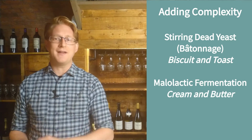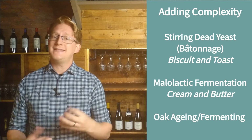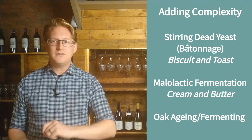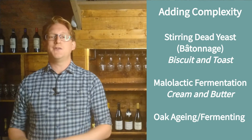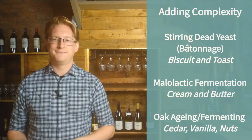Then on top of all of that, they may decide to ferment and age in oak barrels. This is a timely and costly method of production, but when done well with a very gentle integration of oxygen, it helps stabilize the wine for longevity, as well as adding in characteristics of cedar, vanilla, and nuts.